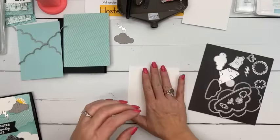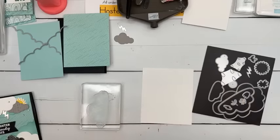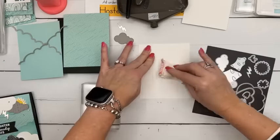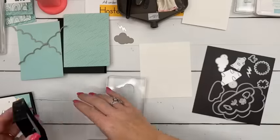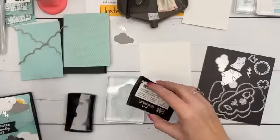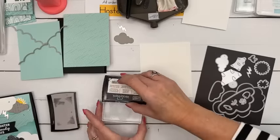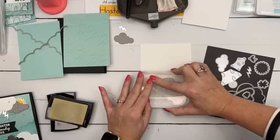All right, so where'd my stamp go? It's right here. So we're going to stamp this in VersaMark, but before we do that, you want to use your embossing buddy to remove any static that's on there. Okay, good, I'm glad you can see it. It's kind of hard to show, but up close it's really pretty. This cloud is made of rainbows.